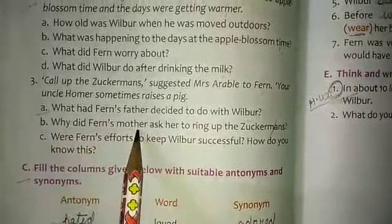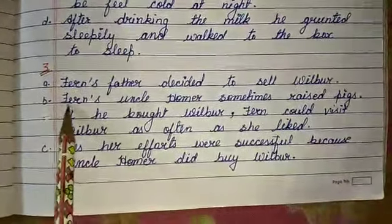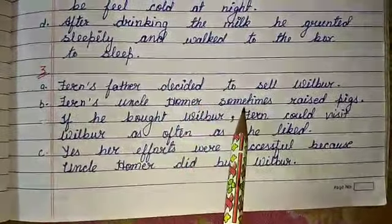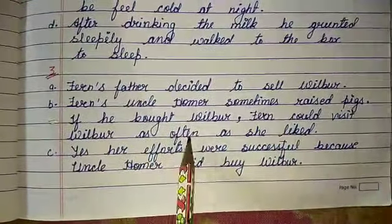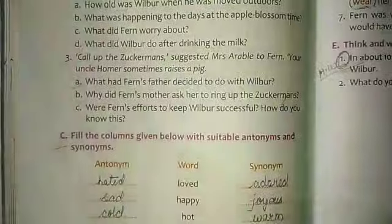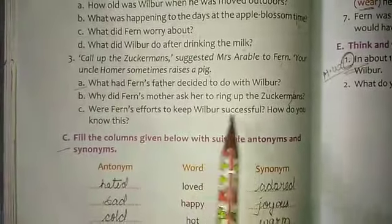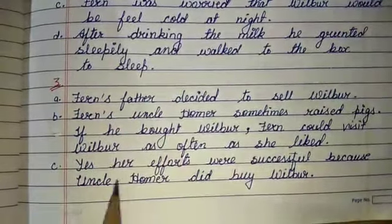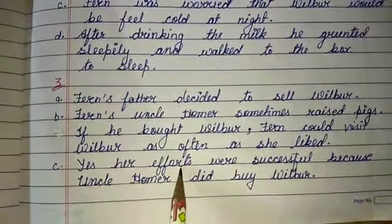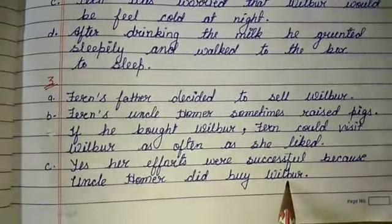And the next question, B. Why did Fern's mother ask her to ring up the Zuckermans? Here is the answer. Fern's uncle Homer sometimes raised pigs. If he bought Wilbur, Fern could visit Wilbur as often as she liked. And the last one, C. Were Fern's efforts to keep Wilbur successful? How do you know this? Answer is, yes. Her efforts were successful because Uncle Homer did buy Wilbur.